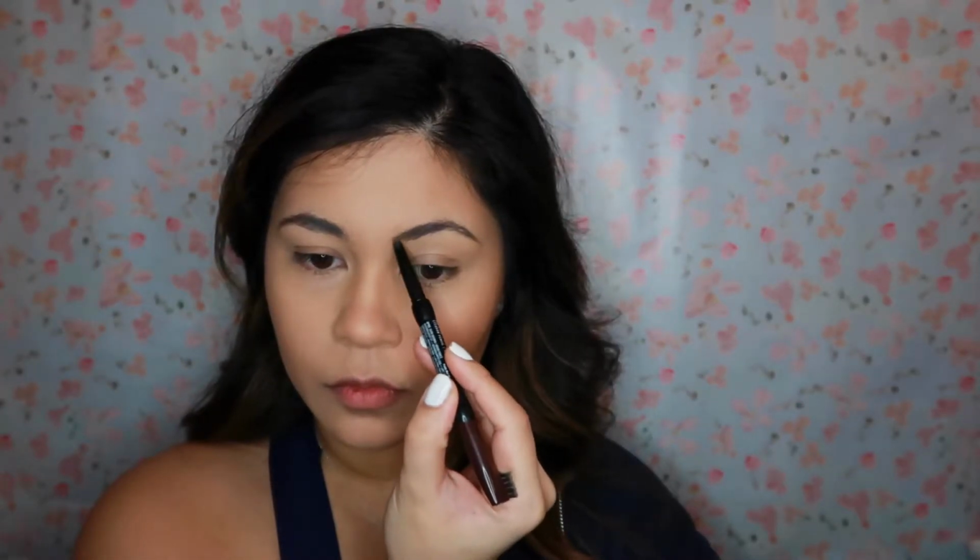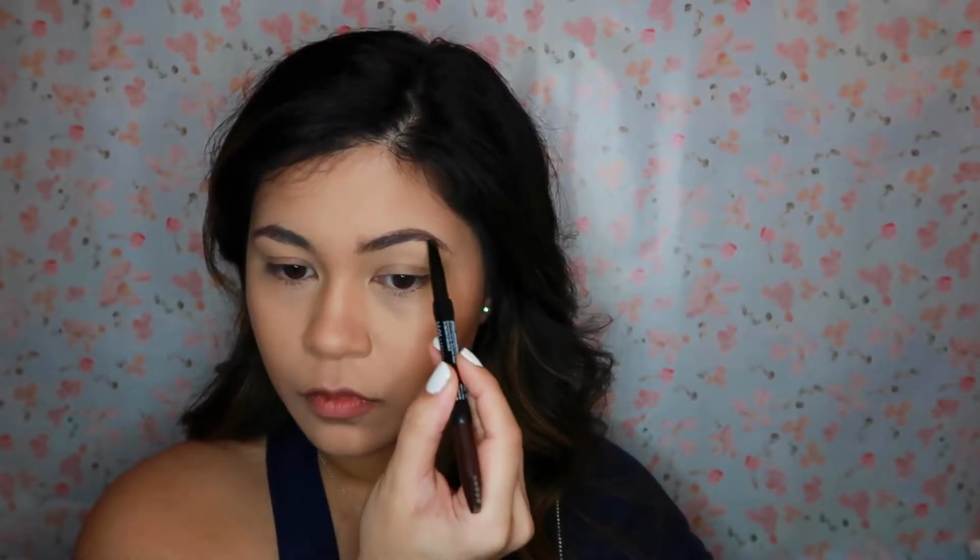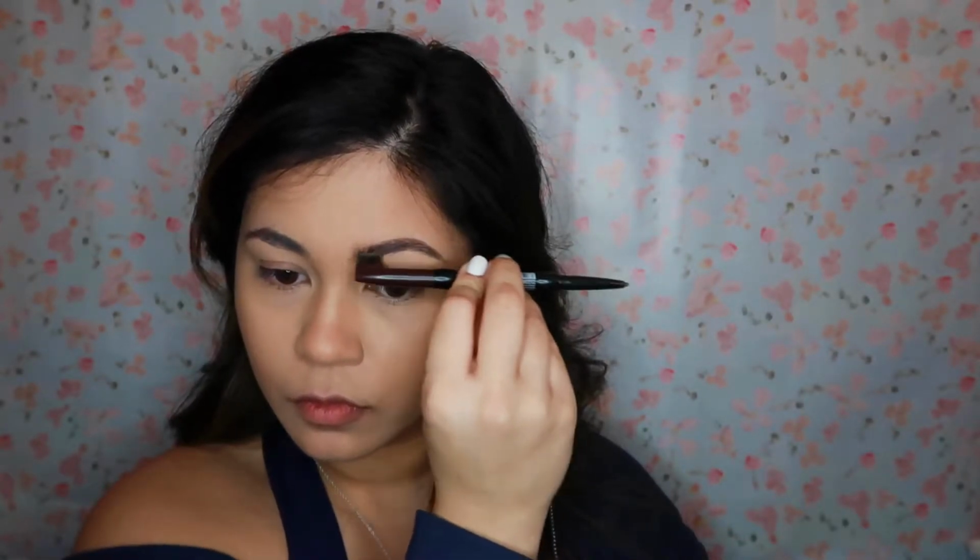This eyebrow pencil by NYX is a product that I always come back to. I personally prefer a thicker tip on my eyebrow pencils. I just don't need something super precise, and my eyebrows are pretty dark, so this pencil is just perfect for me. It's like my third or fourth time repurchasing this product.